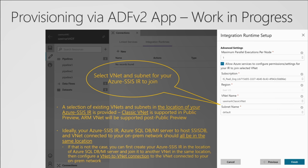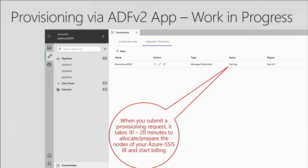Okay, and once you enter everything, you are ready to provision. You click on the Finish button. What happens is our backend starts allocating the nodes. It will take about 10 to 20 minutes to allocate all the nodes for the cluster. Essentially, it allocates the nodes, prepares the machine, and installs the SSIS engine and all these Microsoft components, all the drivers, Azure Feature Pack, etc. And once it's started, we start building the cluster.